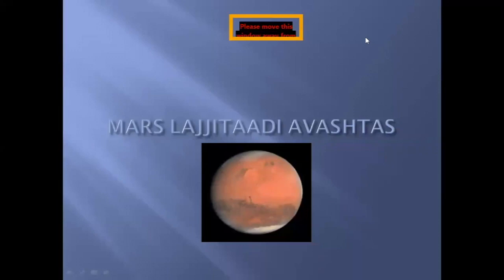And now we're going to move on to the Lajitaadi Avastas of Mars. Mars, the planet of action, the planet of war, the general, the planet of logic, of knowing what is right or wrong, knowing when to act.